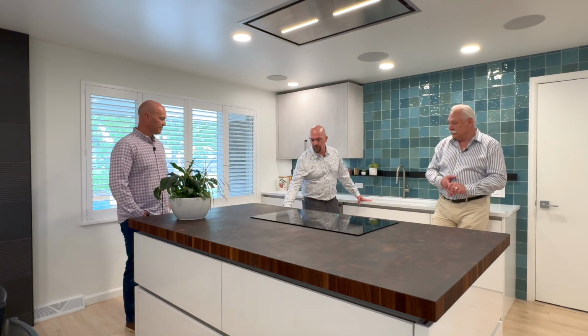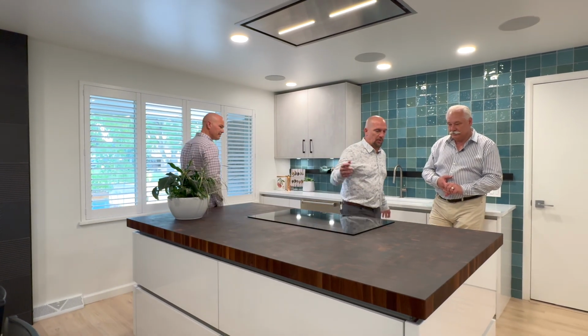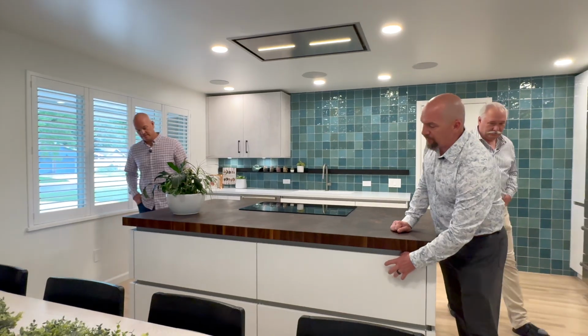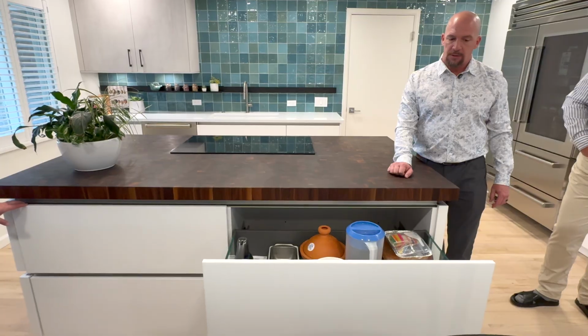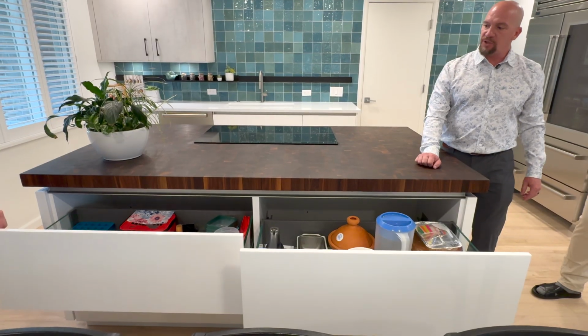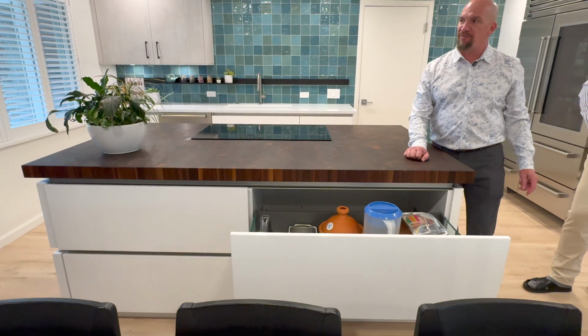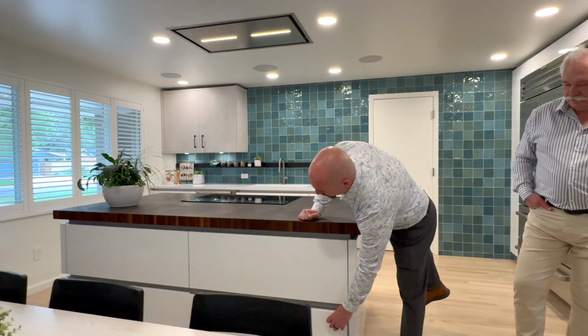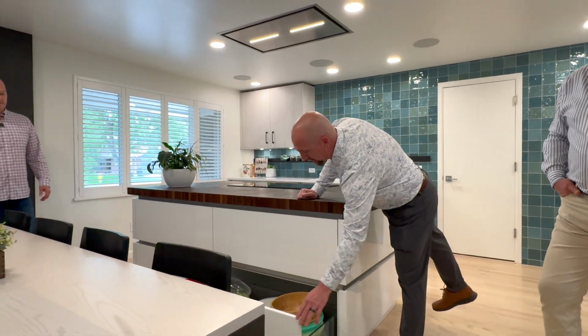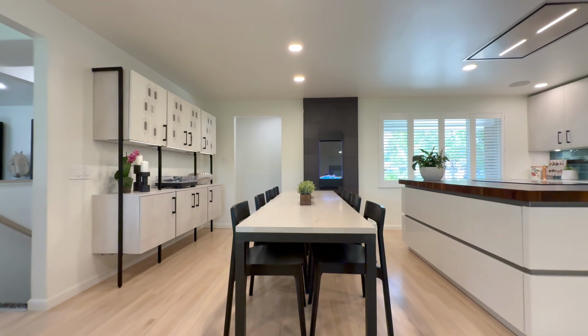So it became very important for us to utilize every space. As we look at both sides of the island, we'll come over here on the dining room side, you have full depth cabinetry storage on both sides. And these are about 39 inches wide. They'll hold up to 125 pounds. So all of the things that needed a home now have a home, and they're featured on both sides of the island. This table seems a little bit thinner than most.